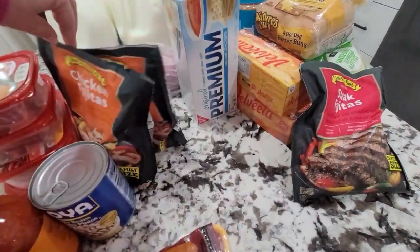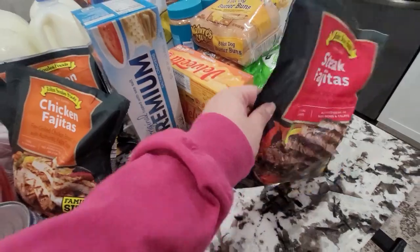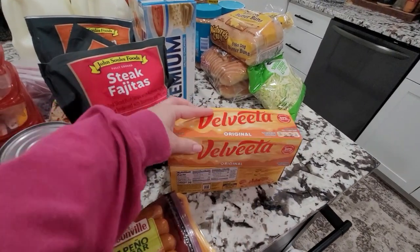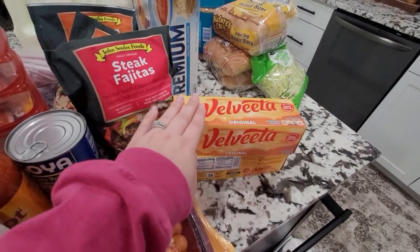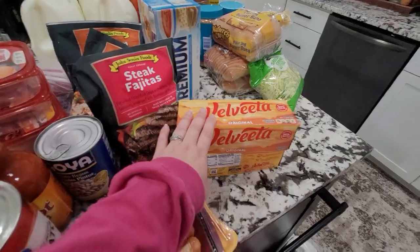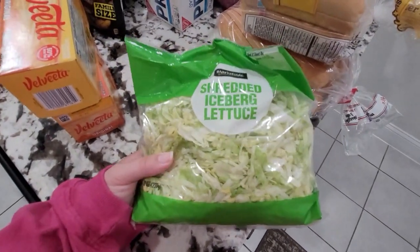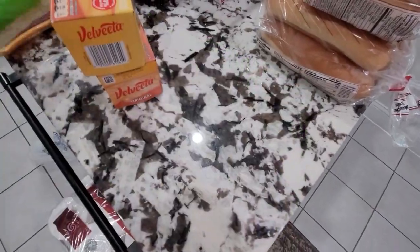So anyway, moving on, I picked up some saltines to go with the chili. I picked up two things of Velveeta. One will be for some homemade mac and cheese, and then the other one will be for that cheese sauce that I said that we put on our queso bowls. I mixed some Velveeta and Rotel together for that. And then I also picked up a bag of shredded lettuce. This will be for our tacos and our subs that we are going to be having.